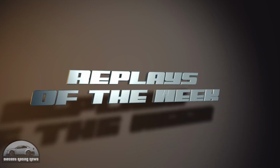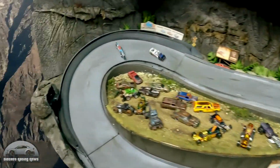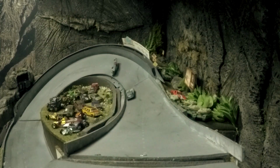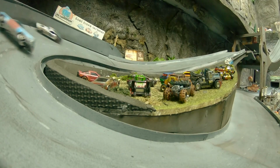Alright, into the replays of the week, and we've got to start with this one from Marcus Firegon in the Outlaws. That was the most insane cornering around Kahuna Corner there. He does a full Lily the Dog rollover, and he backs down to the finish line for the win. It was absolutely superb. He didn't even touch the sidewalls.